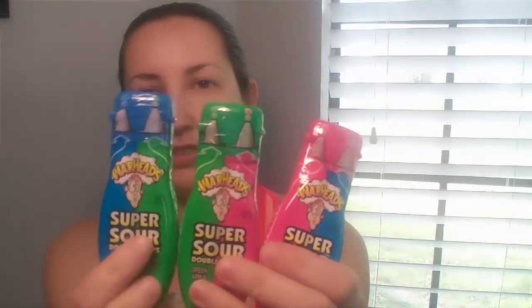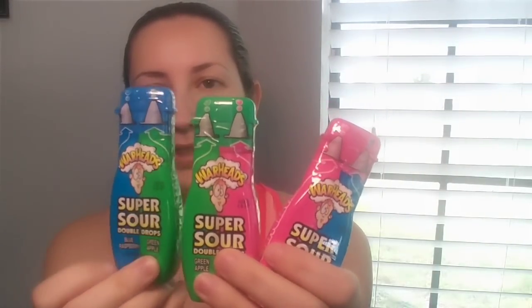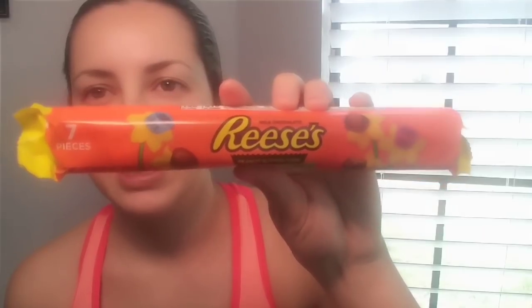So they had these, and these were the colors that I saw. They are the Warheads Super Sour Double Drops, and they have blue raspberry, green apple, and watermelon flavors. So I went ahead and picked up those. I figured my kids would probably love them. And then I also picked up these miniature 7-piece little cups. So I picked up two of those. Those will probably go in my kids' Easter baskets. But I thought that they were super cute, so I picked them up.